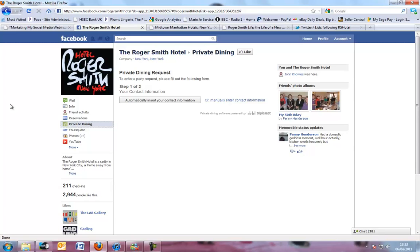If I know the hotel, then I will probably know what the room looks like, and I will understand the sort of setup. If it had a bit more information, like a photo, the capacity, possibly even an example menu, that might help. Also, another idea would be to add some contact details for people who don't necessarily want the private dining, but they want to book into the main restaurant. But again, this is a third-party application, and there's always limitations with those.